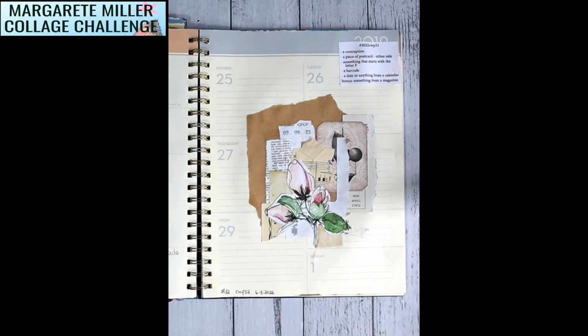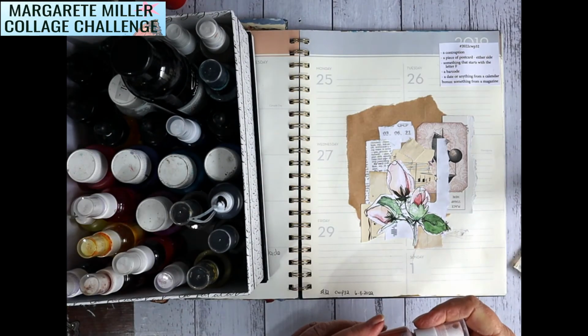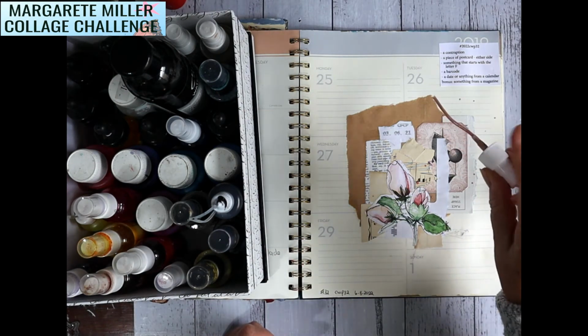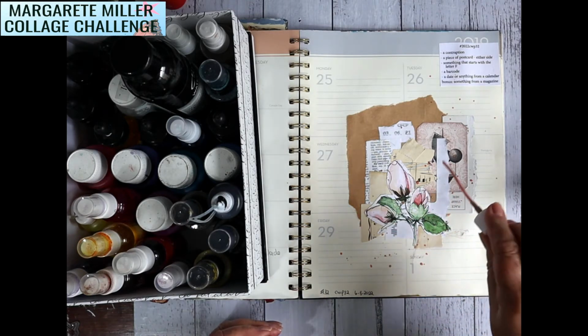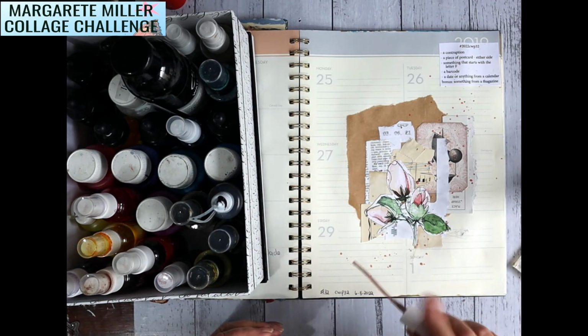I think that'll do that. And then the only other thing I want to do is a couple of splatters, and I shall do that with ink. So I have my inks. Got this one that I mixed up myself. It's the re-inker from Tim Holtz. I think it's Dusty Rose, but I'm pretty sure I've put something else in there.